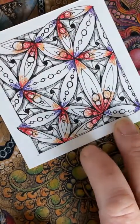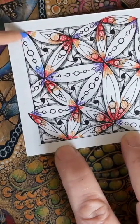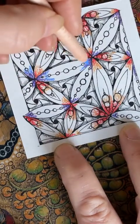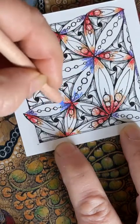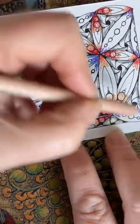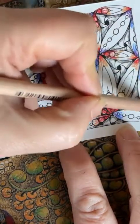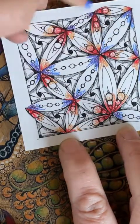Okay, so that's all the purple. So a touch of blue. You see again, I'm not colouring it in. I'm just applying the colour there. Now I quite like the fact that it looks a little bit kaleidoscopy. So I actually might see if I can add a bit more colour in places. So here we go, a bit of blue, see, there we go.